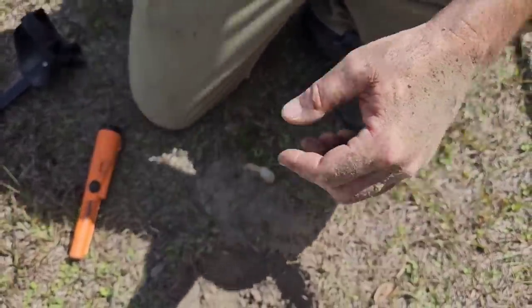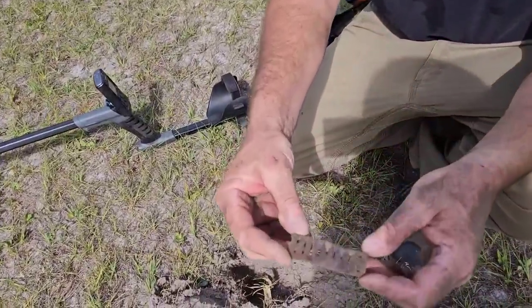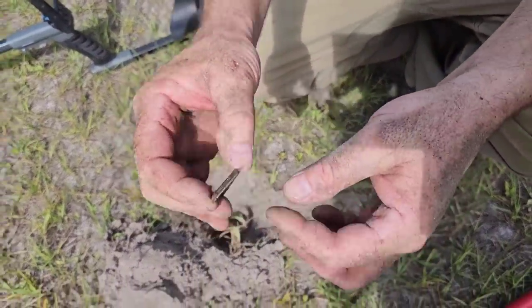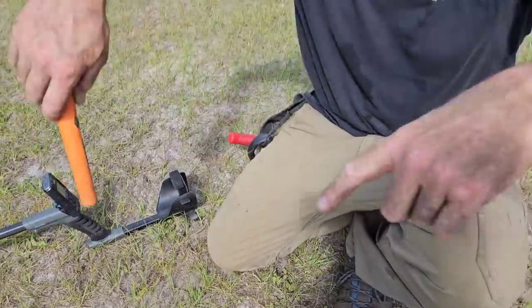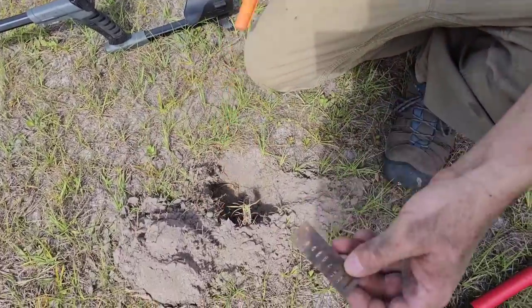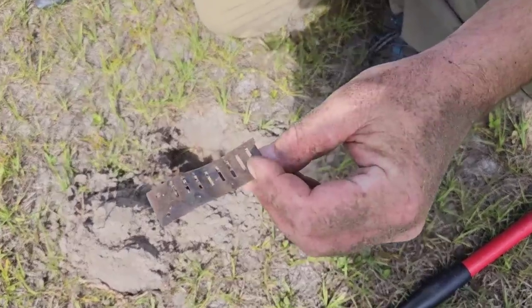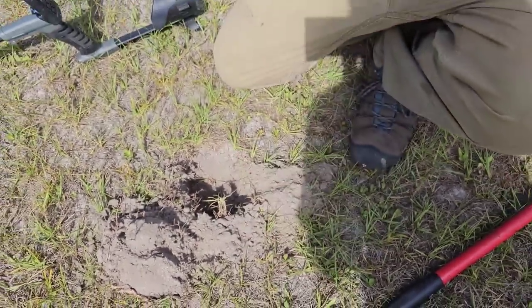That's awesome. Scott found something else. Another harmonica reed. What are the odds of you finding two harmonica reeds? This one's broken. This must have been the harmonica area, where they used to play their banjos and their harmonicas. That one's in rougher condition? Yeah, the end of it's broken off. Still a very cool find.